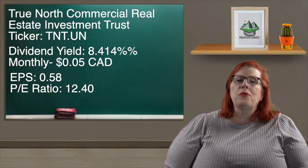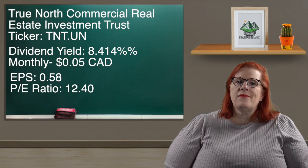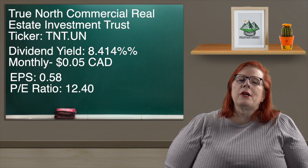This is a REIT where you are only here for the dividends. The dividends are your only return on this investment in the last year, as growth has really not been a priority for them.